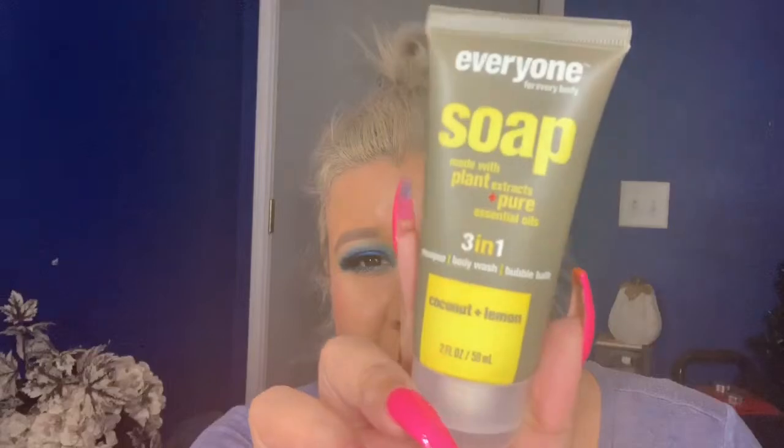I didn't take this little glue off of here, but this is called Everyone for Every Body Soap with plant extracts, pure essential oils, 3-in-1 shampoo, body wash, and bubble bath, coconut and lemon. Right now, I've been seeing a lot of new products coming out with lemon and coconut in them. So I'm so excited to try this. I have never tried this brand either.